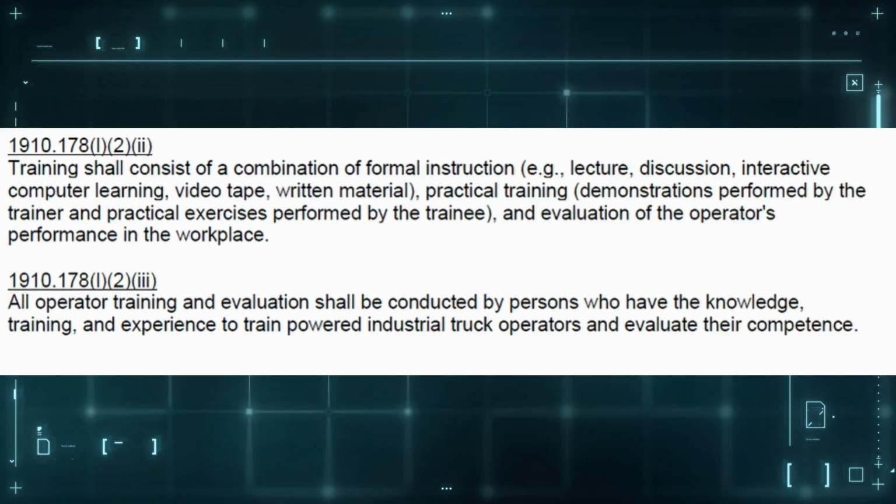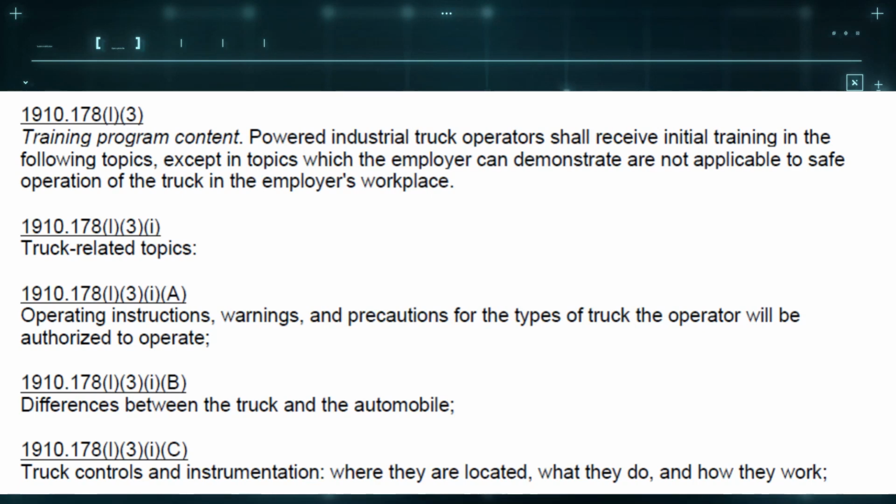Training shall consist of a combination of formal instruction, practical training, and evaluation of the operator's performance in the workplace. All operator training and evaluation shall be conducted by persons who have knowledge, training, and experience to train powered industrial truck operators and evaluate their competence. Training program content. Powered industrial truck operators shall receive initial training in the following topics, except in topics which the employer can demonstrate are not applicable to the safe operation of the truck in the employer's workplace.